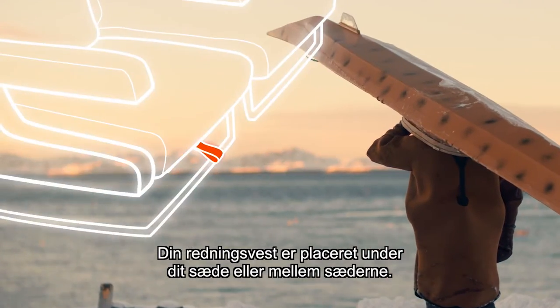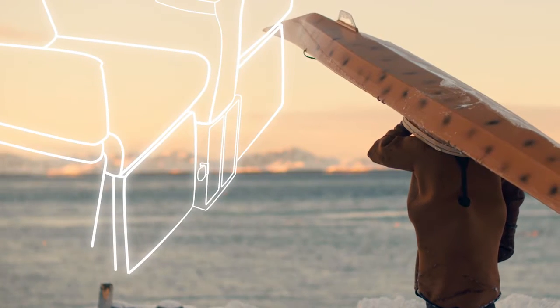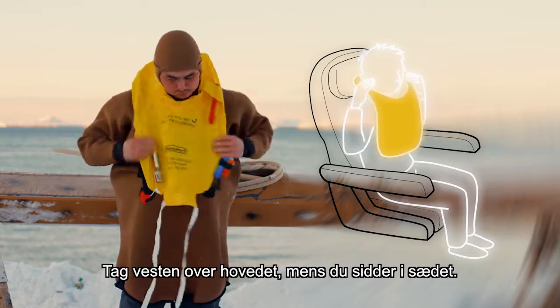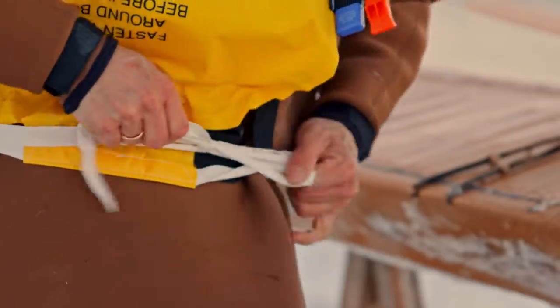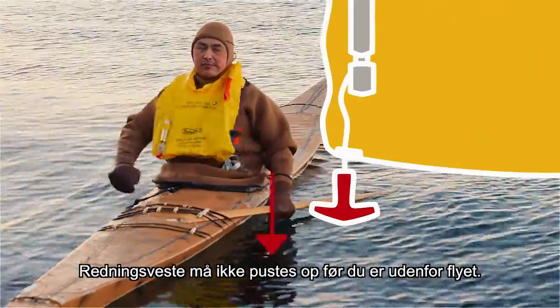Your life jacket is stowed either under your seat or between the seats. When directed to do so, remove it from the container, place it over your head while seated. Pass the tapes around your waist and tie securely in a double bow on the left-hand side. Life jackets must not be inflated until you are outside the aircraft.